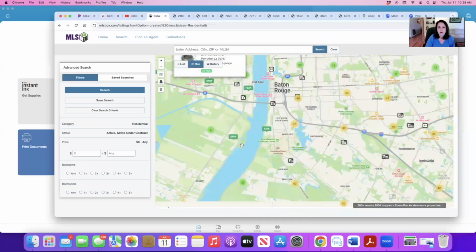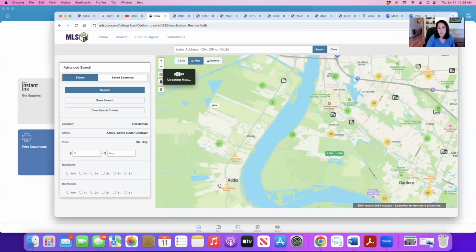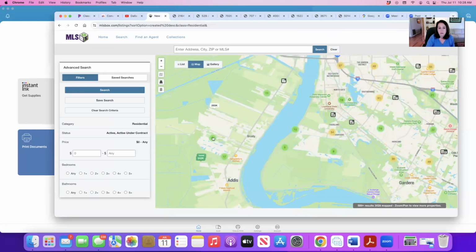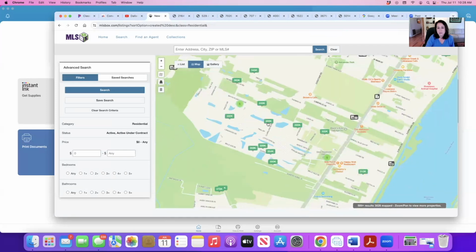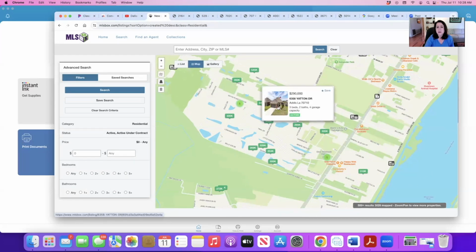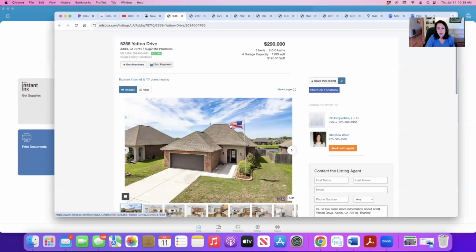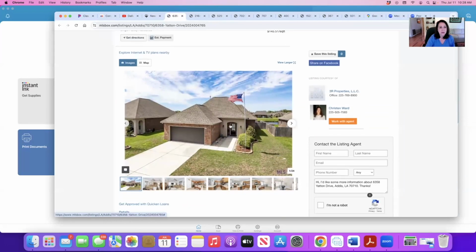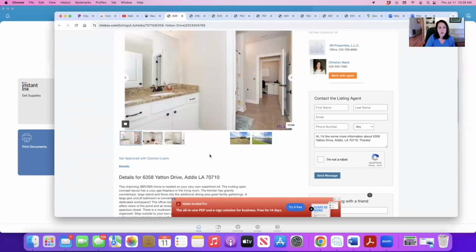So going further down to Brusly, and we have plants on this side. So a lot of plant workers do live over here also, and it's very convenient for them. So which one is this? Sugar Mill Plantation. I'm not sure if that's in Addis or in Brusly. Yep, Sugar Mill Plantation. I've sold homes in this area and in this subdivision, and it's newer homes.